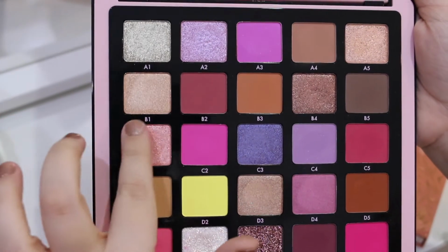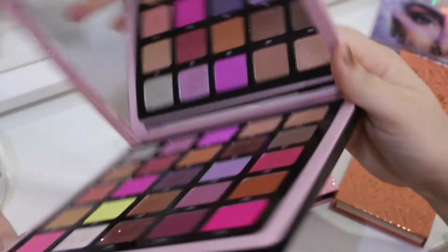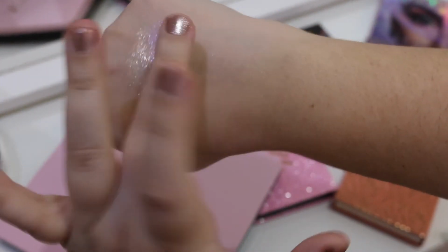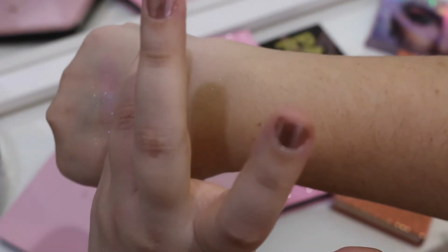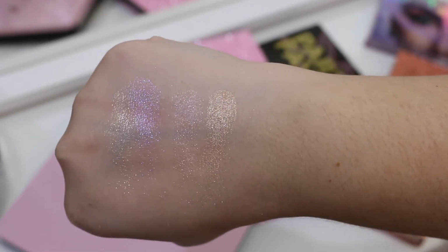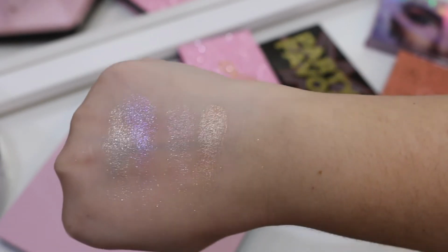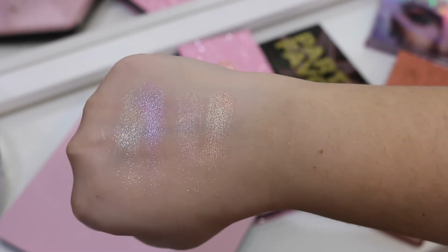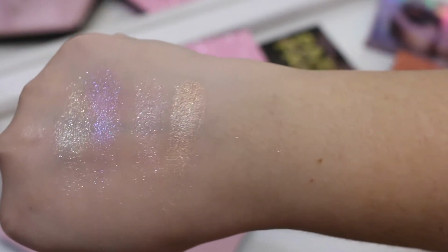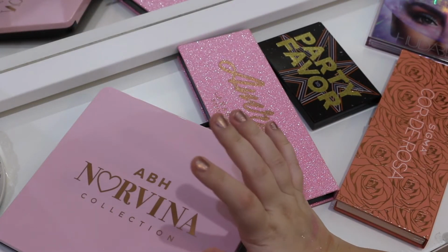These are more of a topper formula, like I said. And, well, this one right here, it looks like this. Like I said, if you love toppers, you might want to consider it, because if you don't, you're gonna be mad because you're not gonna get any pigment. As you can see, this doesn't have any pigment at all if you look at it closely. But if you're a fan of toppers, this might be your perfect eyeshadow palette.